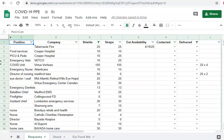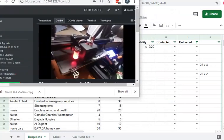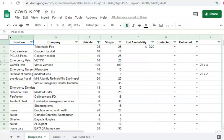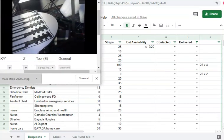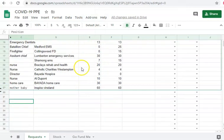Interestingly, if you can hear that whirring, grinding sound in the background, that is the one printer right here. It's right next to me. Of course, the other one downstairs in the basement has knocked the camera sideways with its power cable, so they're printing the straps right there. So, yeah, lots to do.